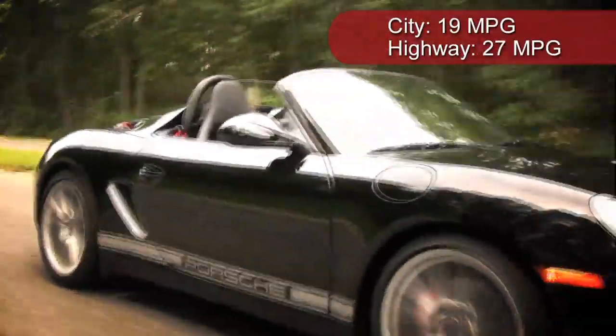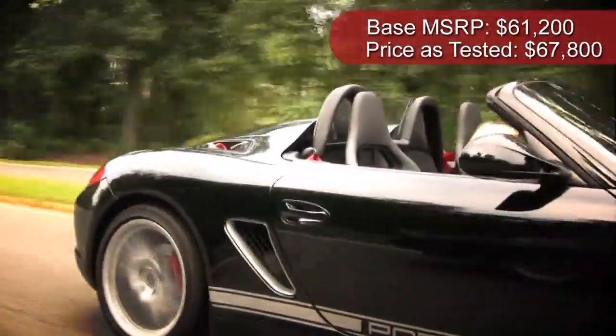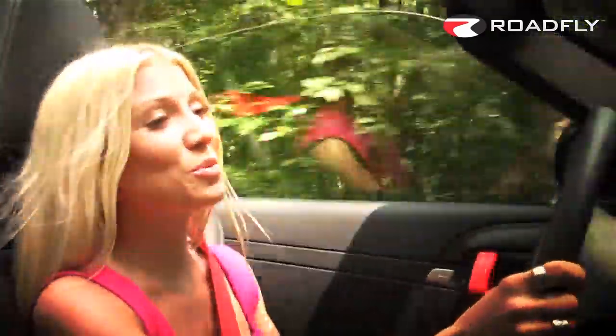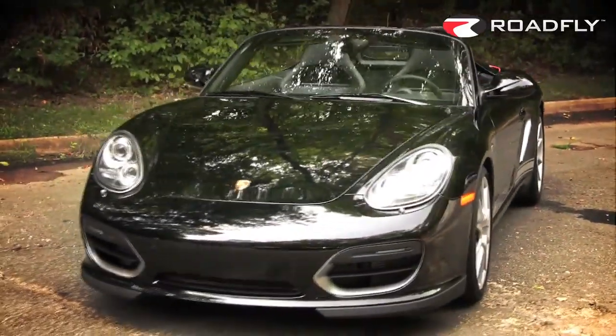Fuel economy is surprisingly good. You get about 19 in the city and 27 on the highway. The base model comes in at just over 62, and our test car came in at just under 68. Now, if you get this car, you cannot take it through a car wash. This is a hand wash only car. And there's also an amusing part of the owner's manual that suggests that if you are driving with the top up, you should not exceed 120 miles per hour.